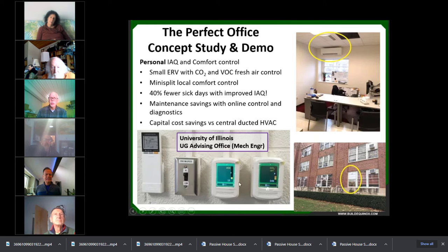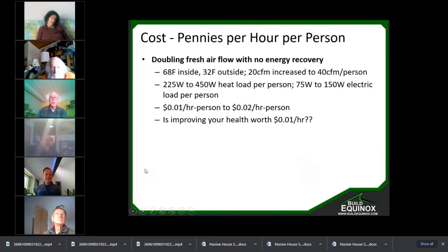Set your CO2 level, set your VOC level, set your comfort. You're the happiest person in the world, unlike 80% of people who are unhappy with comfort and air quality in the places they work. And as I mentioned, a penny per hour to double your ventilation without any energy recovery technology.